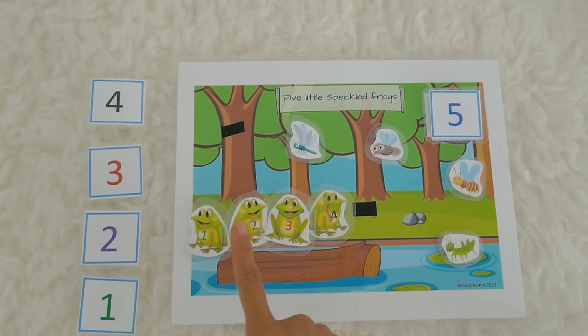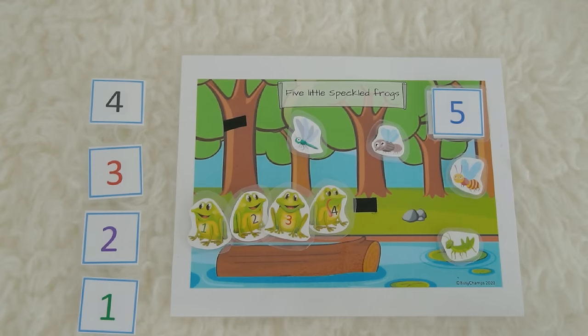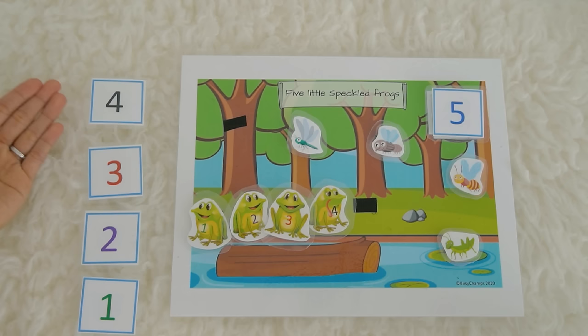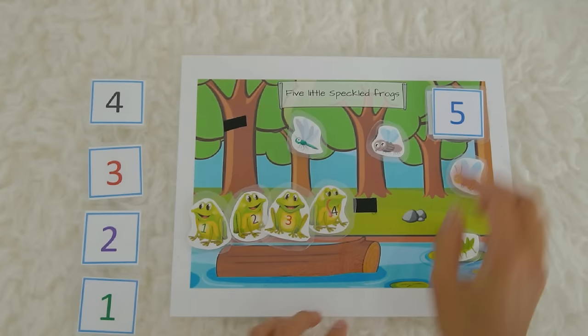One, two, three, four. How many frogs are there on the log now? There are four frogs. Now we have to change this number because this is not number four. Can you point which one is number four here? You're right, this is number four. Let's change it. We can continue singing.